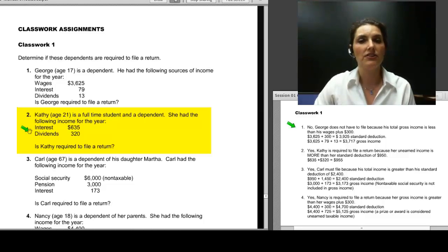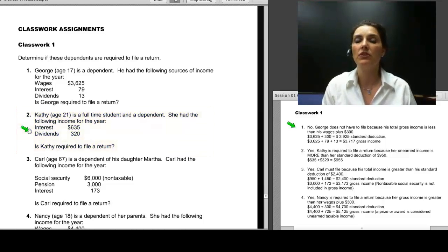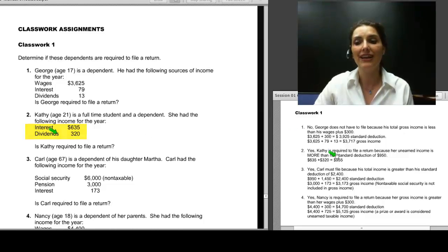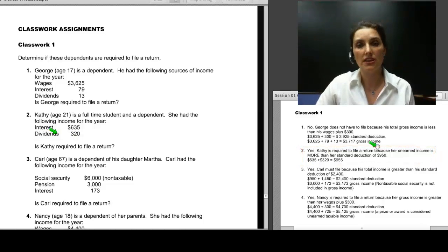Well, let's think. She's not age 65 or older, she's not blind, and she had no earned income. She has none of the items that will allow her to increase her standard deduction above the minimum amount of $950. So does her income exceed $950? Well, $635 plus $320 is $955. $955 is greater than her allowable standard deduction of $950, so she is required to file a return.